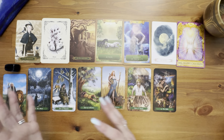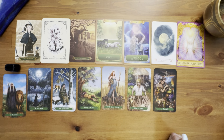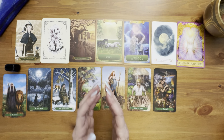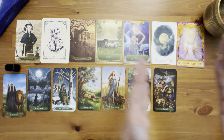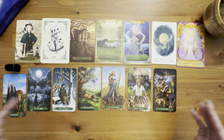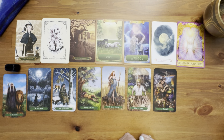Really cool. It's almost like if you go back and listen to pile 1 and 2, this pile combines the energies of those two, but it's like the next level up from those two readings. Really, really strong, powerful stuff.